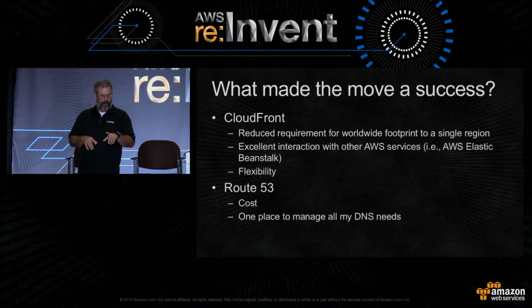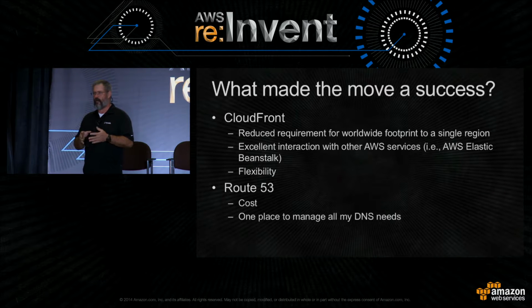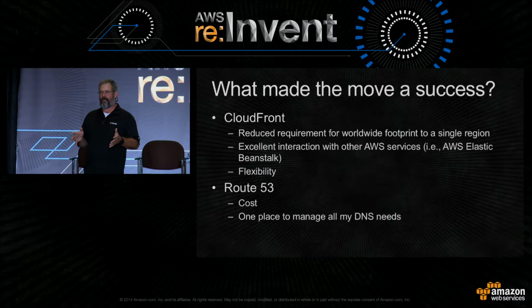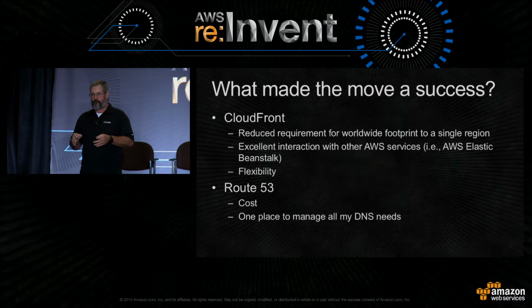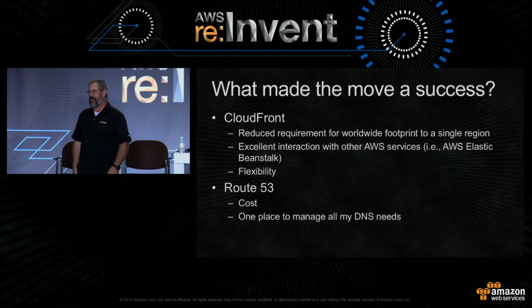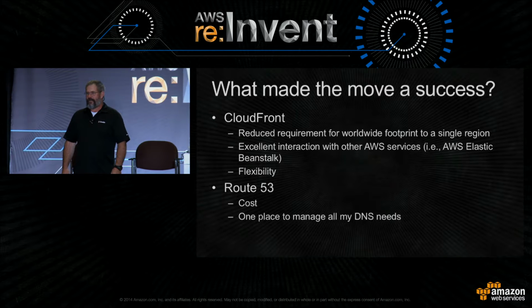And one of the things I want to talk about with CloudFront is that we're moving to another feature. In the past we've used Akamai, which would have probably worked in this situation. But what you don't get with an external product like Akamai is the interaction with other services like Elastic Beanstalk. We just started to move to Elastic Beanstalk for certain applications, and that has really made a difference in how easy it is to integrate those types of tools. When I talk about Route 53 again, it's lowered our cost and it's given us one place to manage DNS. Once we get everything migrated into Route 53, we'll be able to take care of that.